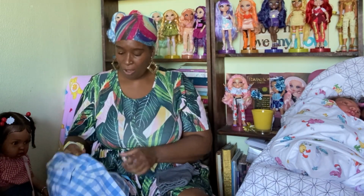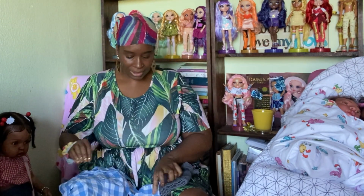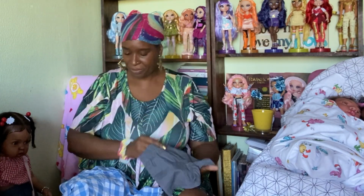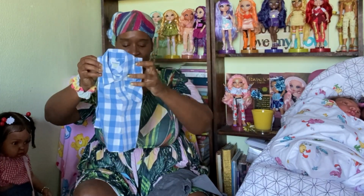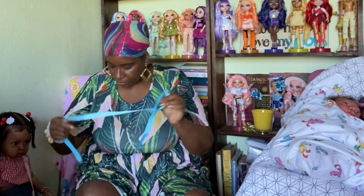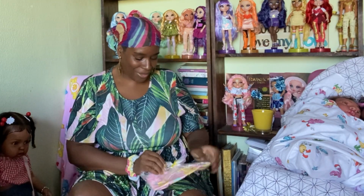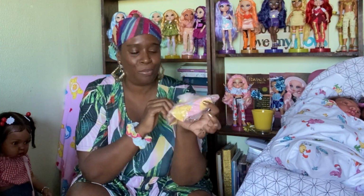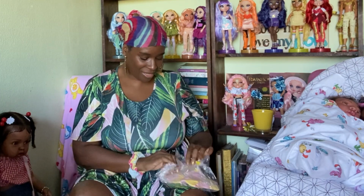But this is a cute little outfit. 3 to 6. Some cute little shorts. Oh, I love all these beautiful outfits. I do. And I like how you put everything in little plastic bags like this with little birds. That's so sweet. That's a sweet way of wrapping.